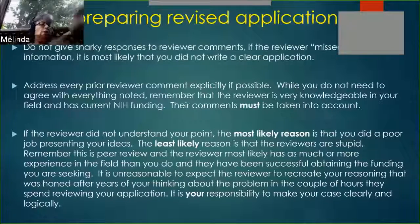All right. So let's say you've gotten to the point where you want to resubmit your application. You will be revising your application, and then you also get a one-page resubmission introduction. And that's basically where you can rebut the reviewer comments or say why you complied with the reviewer comments and have improved the application. This page is somewhat like when you resubmit a paper for publication and you're rebutting the reviewer comments.